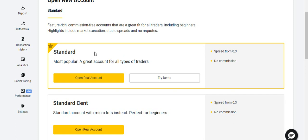First of all, you can see that the most popular account is the standard account, and my personal recommendation for all traders from Kuwait, Saudi Arabia, Dubai and different parts of the world, if you are from Thailand or China, is to go for the standard account, because this is the best account. I personally use it, and the spread starts from 0.3. By joining through the link, you can open a real account with them.